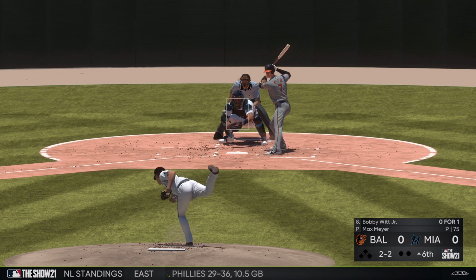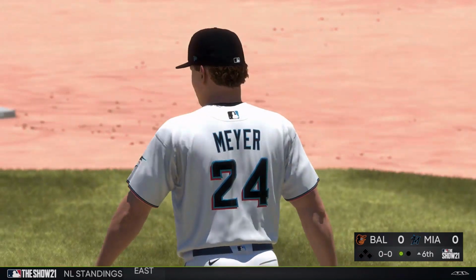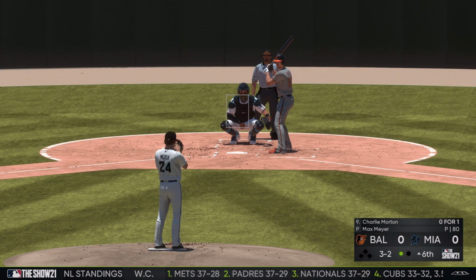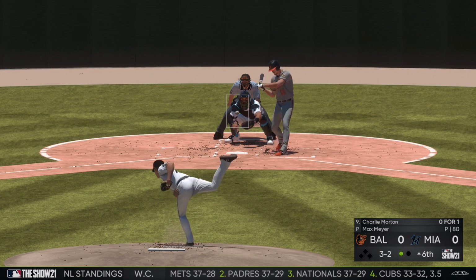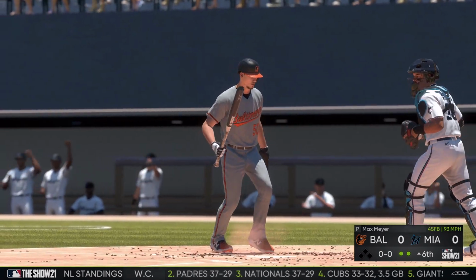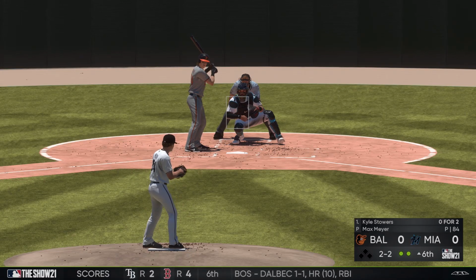Here we go. Max Meyer up against Bobby Witt, and Witt goes down swinging on the slider away. Perfect pitch selection there for Meyer's 4th strikeout. Charlie Morton up at the plate. They're going to keep him in. Why not? Both these pitchers pitching really well, but Morton goes down for Meyer's 5th strikeout.